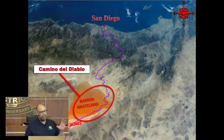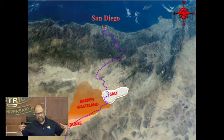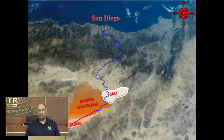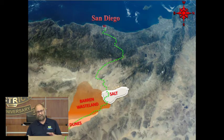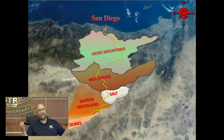Now, if you're able to get through that, you're going to have to traverse through a depression in the desert. This is a place where the desert actually sunk down into the ground and was encrusted with salt. Back then, it was called the Salton Sink. Sounds familiar, doesn't it? Today, we don't call it the Salton Sink because it's full of water, and we call it the Salton Sea. But back then, it was dried up and it was full of salt. So he's going to have to cross that. Then he was going to have to cross mountains and more mountains. Wow, what a trail.